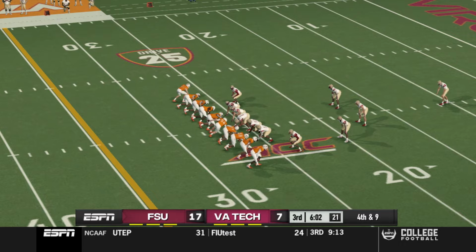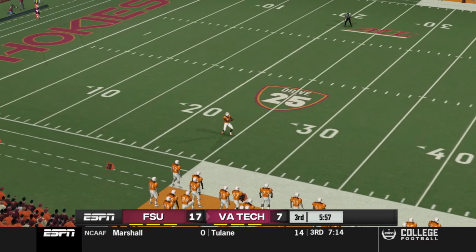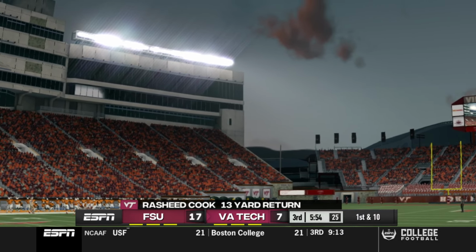Jenkins is the punter. He really got a hold of that one. Heading for the corner. Cook fields it at the 26. He gets hit out of bounds. The 39-yard line.